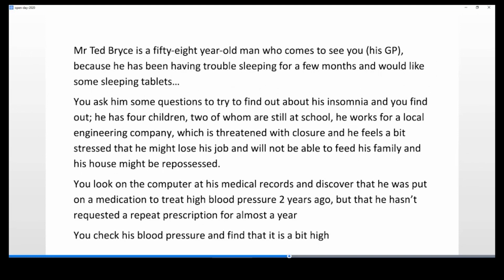You look on the computer at his medical records and discover that he was put on a medication to treat high blood pressure 2 years ago, but that he hasn't requested a repeat prescription for almost a year. You check his blood pressure and find that it's a bit high.